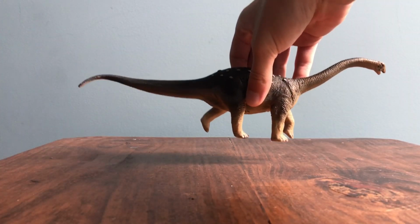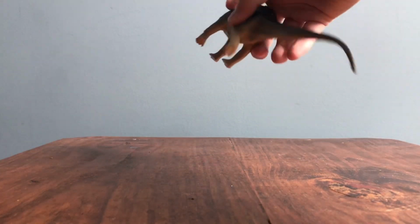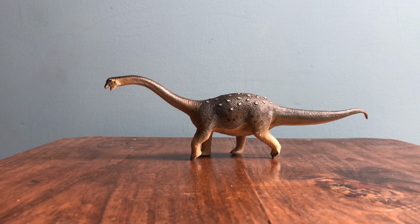So, first up, we got one really, really awesome figure that I already have, the Carnegie Collection Saltasaurus. This is an awesome little Titanosaur. I love the Carnegie Saltasaurus. And this replaces the one that I currently have in the collection. The current one in the collection is this one.